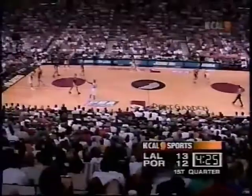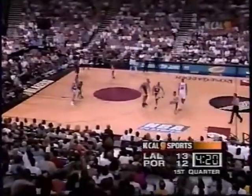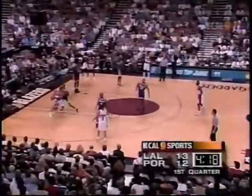Ryder and Fox both wound up in the laps of some cameramen at the end of the floor. Now that was great hustle by Rasheed Wallace. The problem, Chick, was he threw it to the wrong end of the floor. 13-12, the Lakers are in front for the second time in the game.